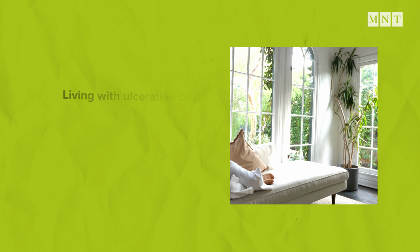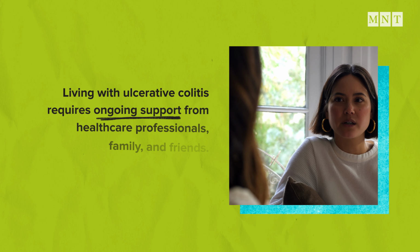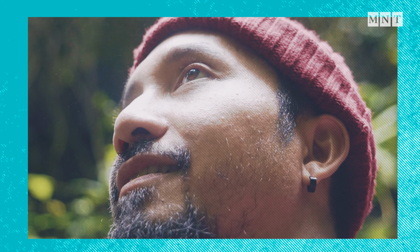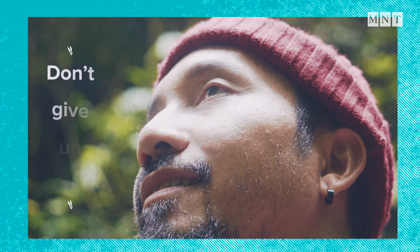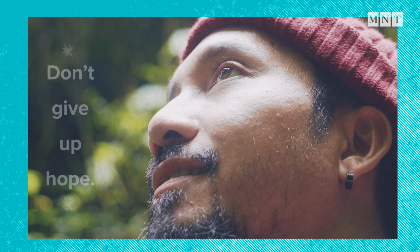Living with ulcerative colitis requires ongoing support from healthcare professionals, family, and friends. It's important to educate yourself and stay aware of current treatments as well as those on the horizon in order to best manage your symptoms. Remember, each person's experience with ulcerative colitis is unique, and finding the right combination of treatments may take time. Don't give up hope. With proper management and support, many people living with UC lead productive and fulfilling lives.